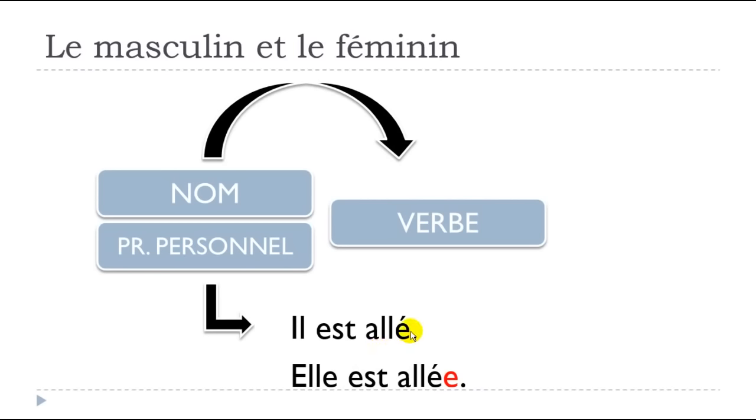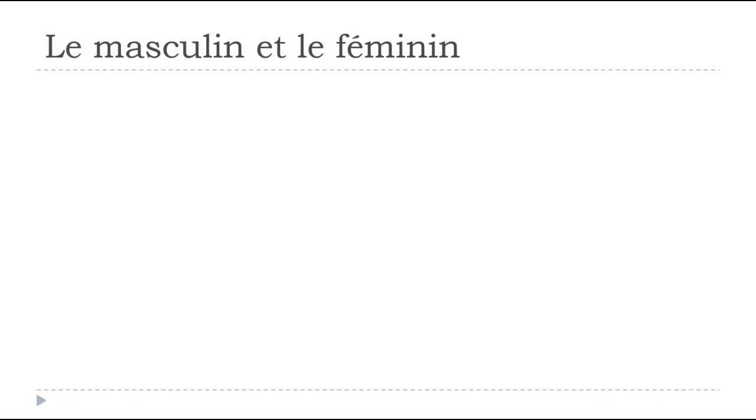It's just to show you that the difference between the masculine and the feminine will concern, of course, the subject, so pronom personnel, and then the nouns, but it will also affect what is coming after. So it can be an adjective, as we saw, or it can be a verb. In that case, it's a compound tense, so it's this past tense, le passé composé. All right, so no stress about that. I will explain everything after, okay? Just keep in mind that we've got a difference between the masculine and the feminine.